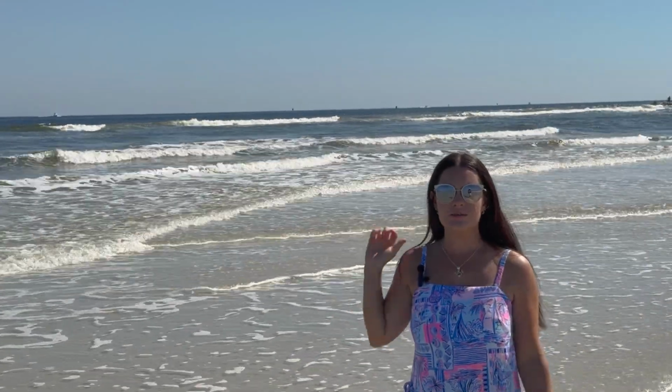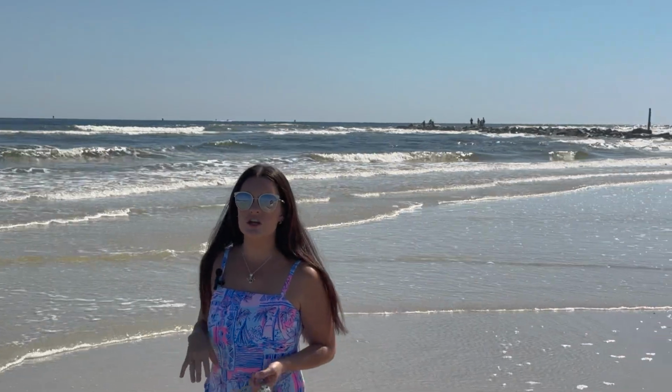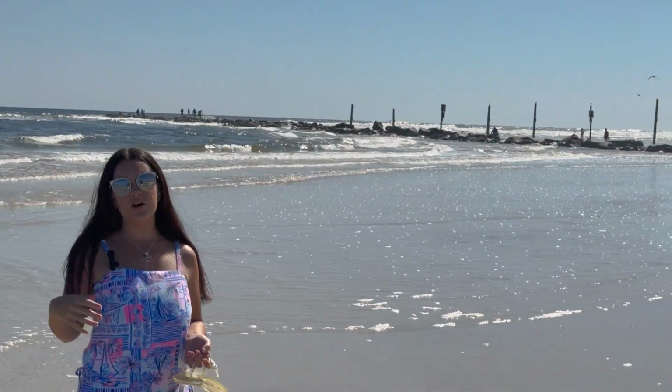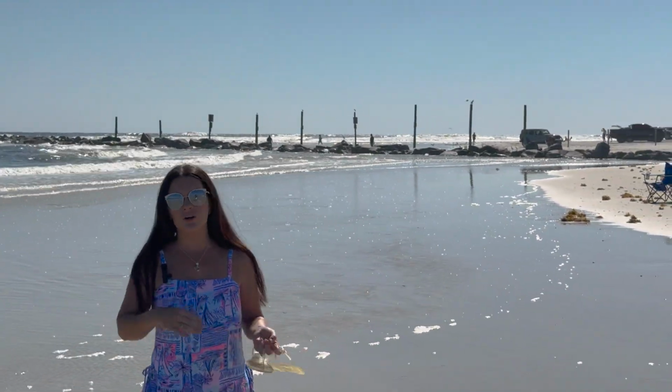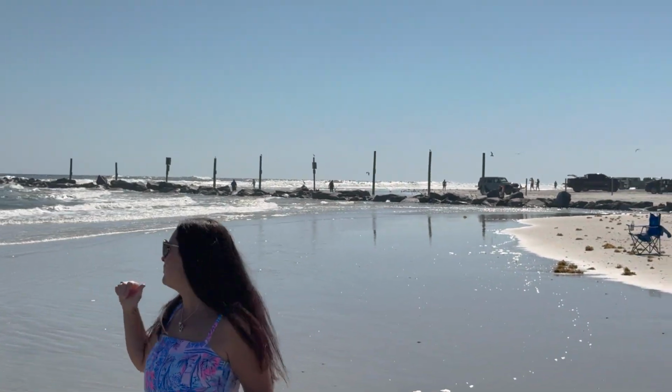So over here, you can see behind me is the Jetties, and it separates the dog dune beach from the regular public beach. And you'll also notice that this side of the beach is a no drive beach, which is really great for family and kids. That's why a lot of families will choose to hang out on this side of the beach, because they don't have to worry about traffic or cars. The other side of the beach is a lot more lively. But what I want to highlight behind me is the Jetties.